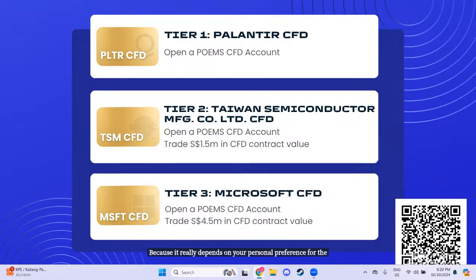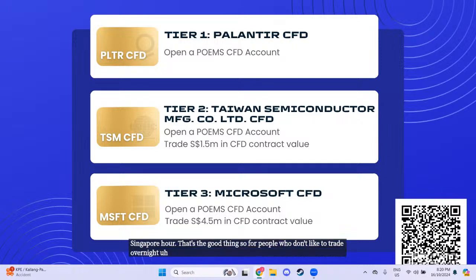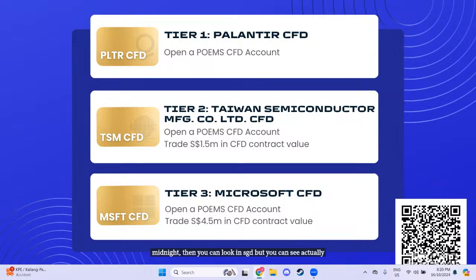For the GLD listed in the US, in USD, there is more volume and a smaller gap, and you can trade during US hours. But if you buy gold listed in SGD, you can trade in Singapore hours. That's the good thing for people who don't like to trade overnight, at midnight. But for gold listed in SGD, there will be some gap, because the night market is trading but SGX will be closed. So it really depends on you. And if you don't really use USD and don't like currency conversion, then SGD is something you may like.